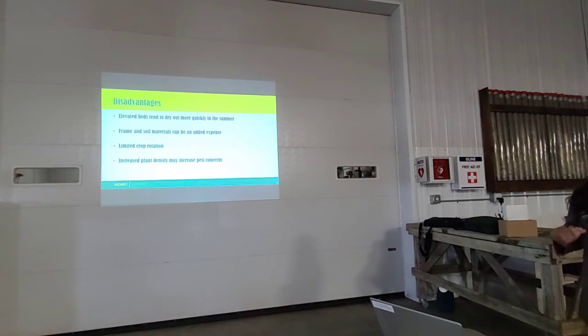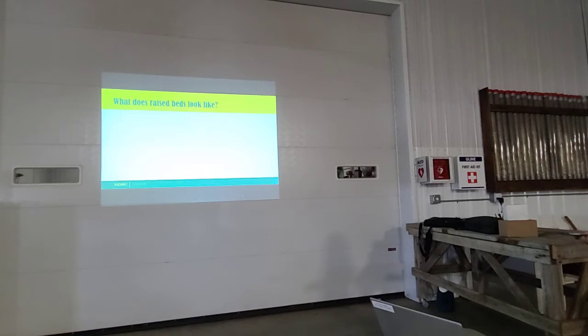And then you also have increased plant density, which does create problems for pests. If you have a fungus, it's easily spread. If you have insects, they're probably going to be contained within that bed. And it's not well suited for large plants like watermelon, squash, a lot of those larger ones that are going to vine out. So what do raised beds look like?